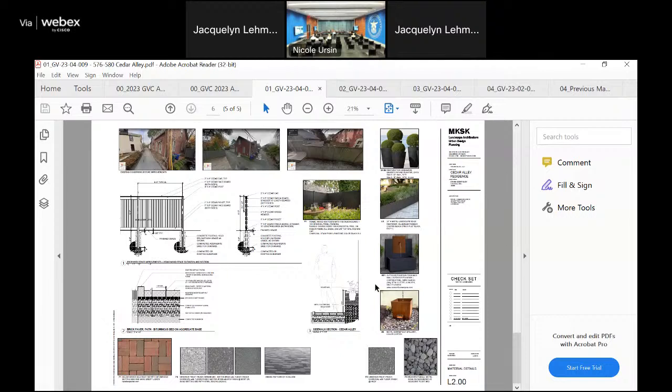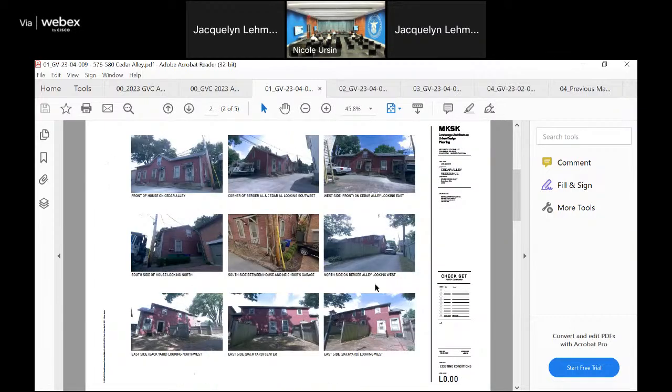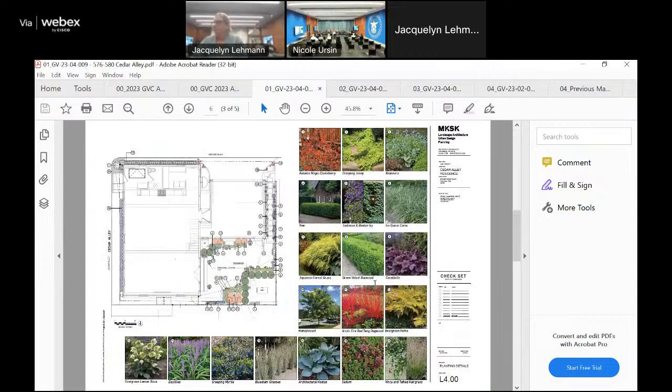Sidewalks and pavers. The applicant was asked how they will prevent staining. The applicant revised their design to use a powder coated aluminum for the planting border rather than the original material. The material for the paver patio also changed to a hand pressed paver, and three colors were indicated.